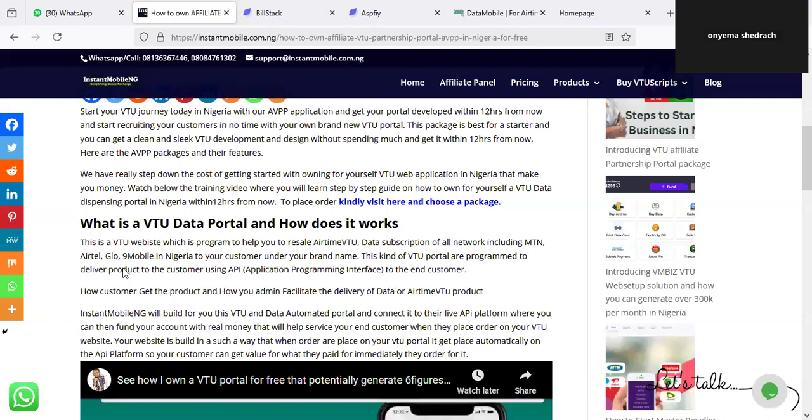One of the things that I want to show you is, what is a VTU portal? What is a VTU data portal and how does it work? Now, a VTU portal is a VTU website which is programmed to help you resell airtime and data subscriptions of all networks, including MTN, Airtel, Glo, and 9mobile in Nigeria, to your customers under your brand name. I'm going to show you that in a jiffy. When you talk about brand name, it means it's going to bear your name.